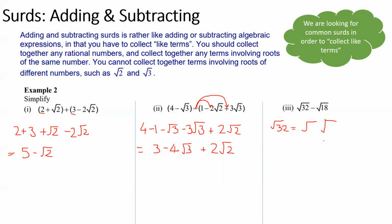Well, I'm thinking 4 as a square number would go in, and that would work. However, actually 16 goes in, and that's a bigger square number. If you know that 4 is a factor, try and check 16, usually is my suggestion. So that'd be root 16, root 2. Now from there, we would simplify root 16, which is 4, root 2. So I know that root 32 is the same as 4 root 2.